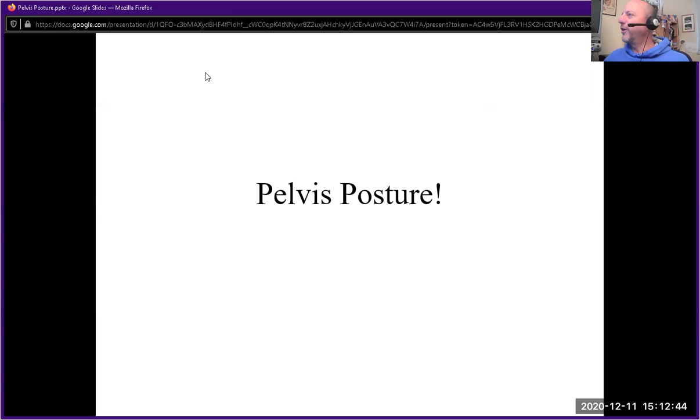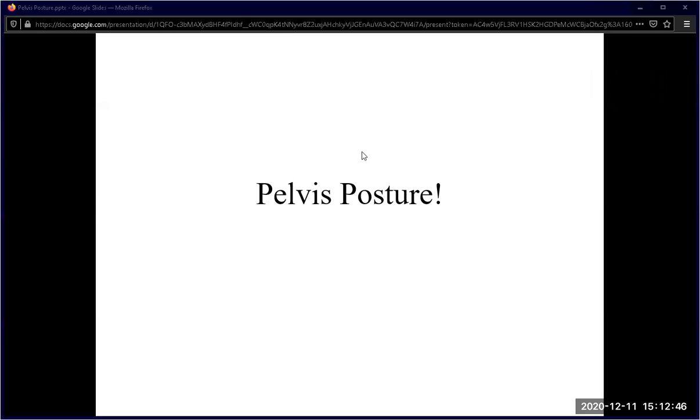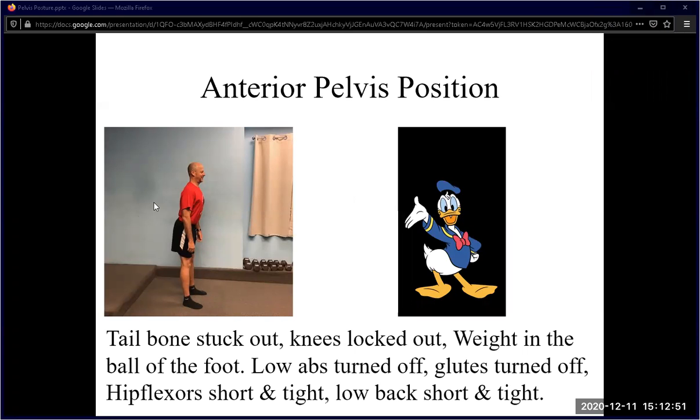So, with all that fun stuff, let's take a little look here at good old pelvis posture. This is what we call our Donald Duck posture. So I have a little Donald Duck over here. This is where we are sticking our tailbone out and the front of our pelvis is tipped down. So this is an anterior pelvic tilt posture. If you think of your pelvis as a bucket of water, and you put your hands on your hips and tip your hips forward, it would be like dumping water out of the front of the bucket. That's an anterior pelvic tilt.